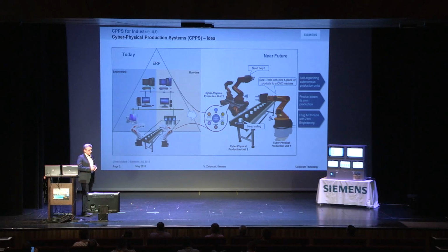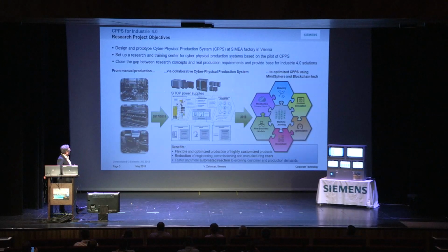There is, of course, complexity of the systems going down to the machine, and I will touch on this in later slides. So first, to the project. The project already started a year ago. It's a project where we try to prototype such a system, and we selected WinCC as the best technology in order to accomplish that. Currently, Siemens has a lot of production plants, and one of them is also here in Siemens on Siemensstraße.